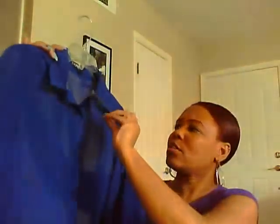The next thing I purchased was from Express. I got these tops. They were half off. This blue one I got is a sheer top. It was originally $49.90. It was a little more than half off because my ticket said $19.98. So I got this blue one. It's real sheer and pretty, button down.